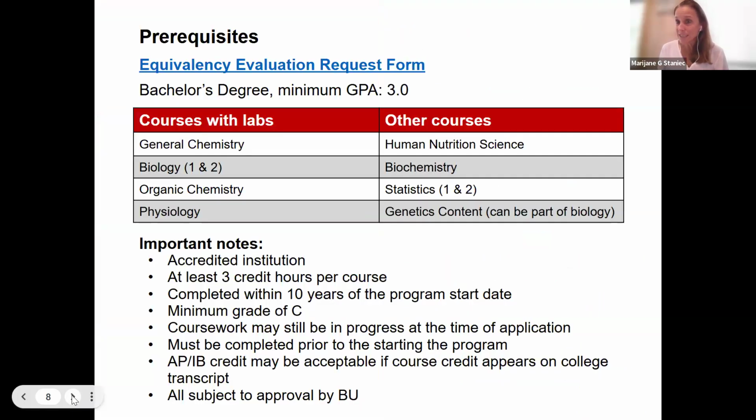There are a lot of prerequisites that are going to be important for you to be aware of. We have a web-based form that we encourage those of you who are looking for some direction on whether or not your courses meet the qualifications to use. I will point you to our website, to our equivalency evaluation request form. Give us a couple of weeks to get back to you on those if you fill those out.